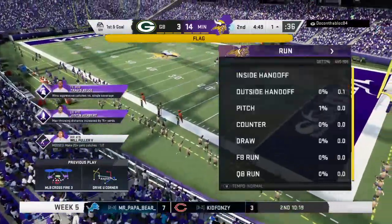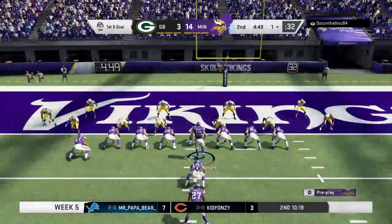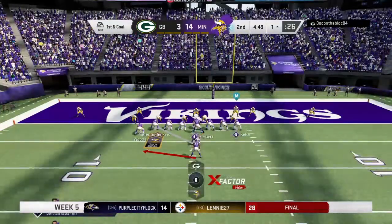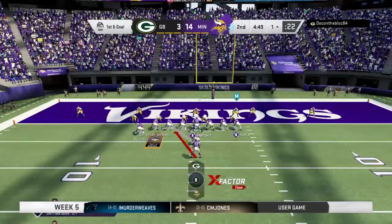Let's go. Let's go. Set, ready? 18 Gator. Rock it. Slam. Kill. 22 jet bomber.